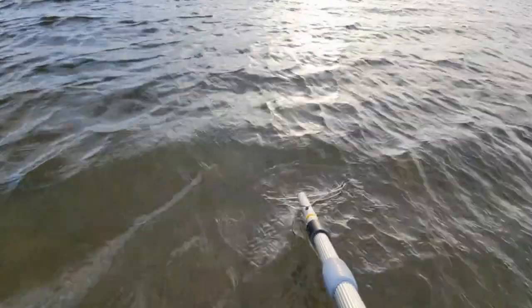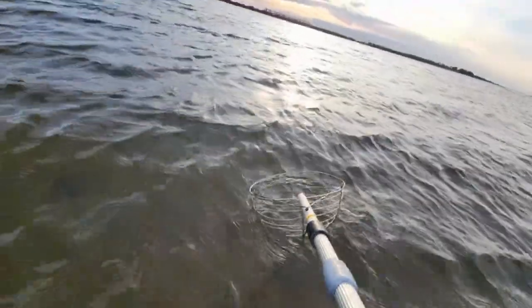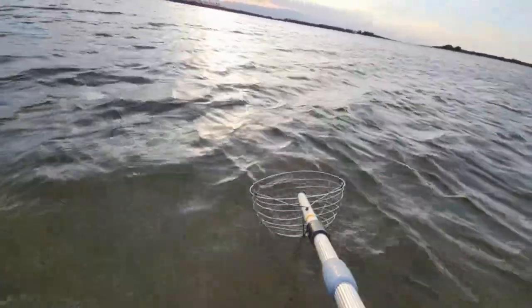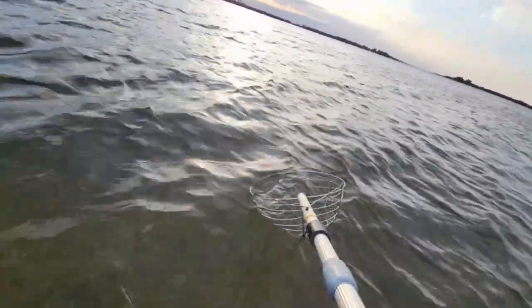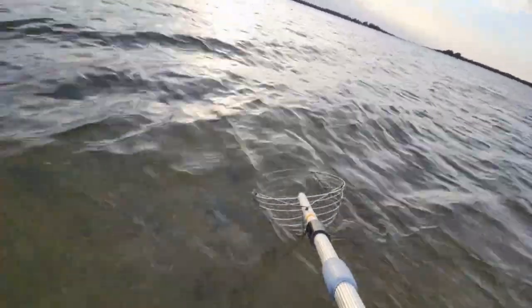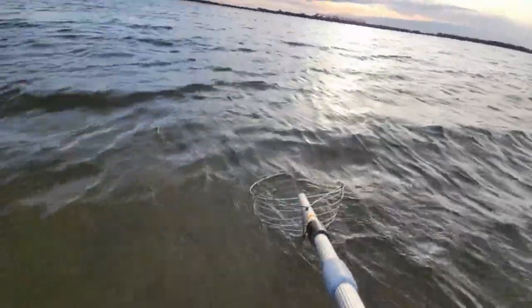Okay, now, when you walk in the water, you don't walk like you're walking on land. What you do is you put your left foot first, right, and then you bring your right foot next to your left foot. Then you bring your left foot out, or your right foot first, whichever one. So, yeah. Oh man, I cannot see anything.